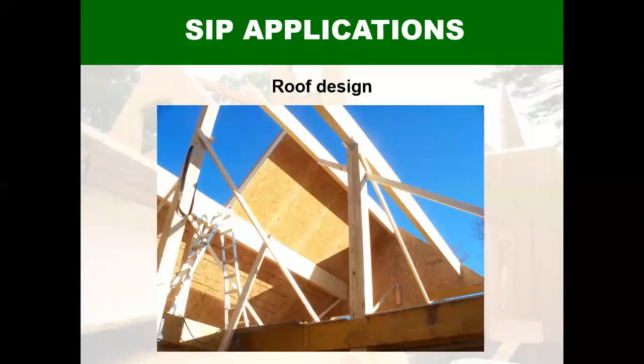Some designs are just not very SIP friendly, and so they just use conventional trusses and install the SIPs on top of those. But I'd say probably 98% of SIP roofs can be designed using this beam structure to support it, and then the trusses are dispensed with.